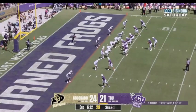I mean, Colorado is good in the secondary. They are very confident in man coverage, hence why Coach Kelly is calling a lot of man coverage. But here's another look. They're giving a man coverage look against TCU. TCU's in a 2-by-2 formation. They're gonna call their own version of mesh to beat man coverage, which you would do if you're trying to beat man coverage.